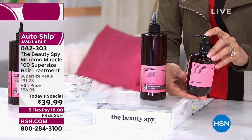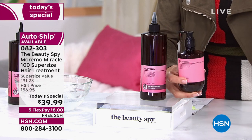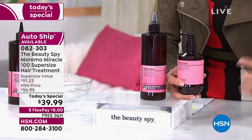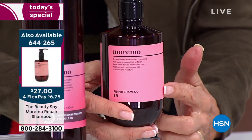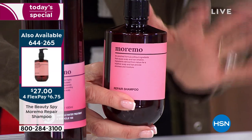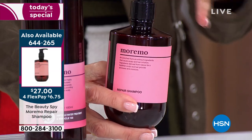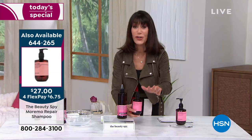I want you to have the hair, like I look at my daughter's hair and went, that's the hair that I want. You know, that beautiful, gorgeous, shiny hair. This is where you start. You start with the shampoo. The shampoo today is another special. $27 is your price today for the shampoo. Customer pick as well, and you're getting the full, like over 10 ounces, and this will enhance that shiny, healthy look to your hair.